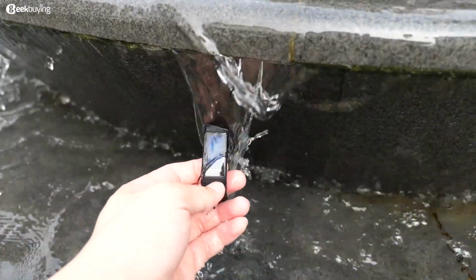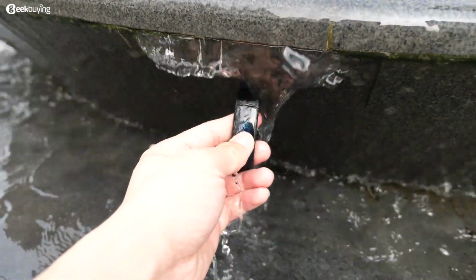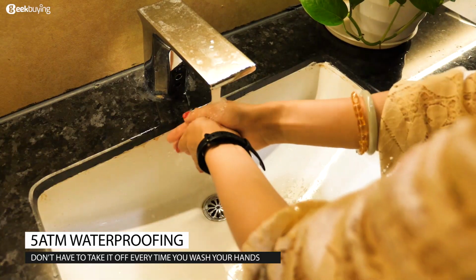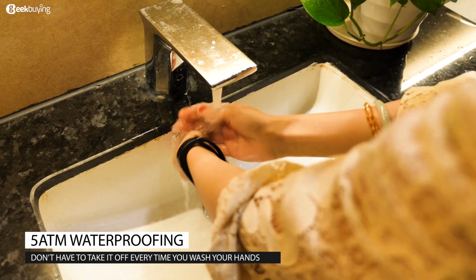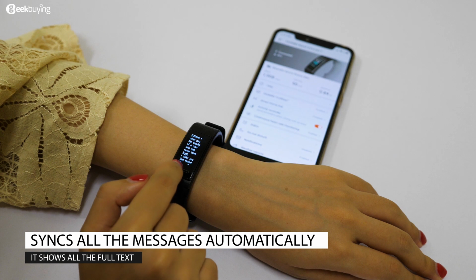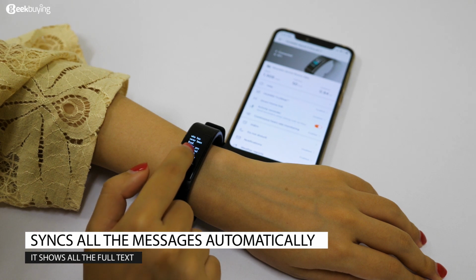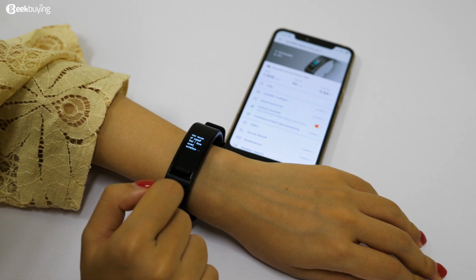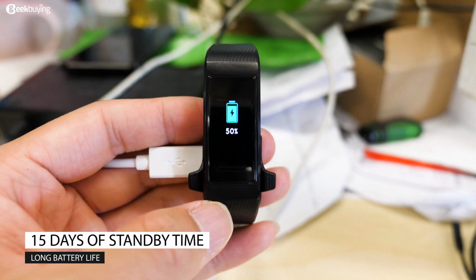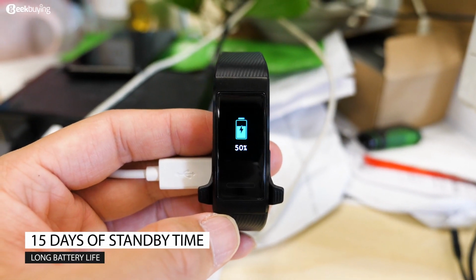Now move to the second question, can it make our daily life more convenient? Since it comes with 5 ATM waterproofing, you don't have to take it off every time you wash your hands. It automatically syncs all the messages whenever someone sends to you, and yeah, it shows the full text, not like most other bands that show only part. And did I mention it has 15 days of standby time? You are never going to worry about battery.